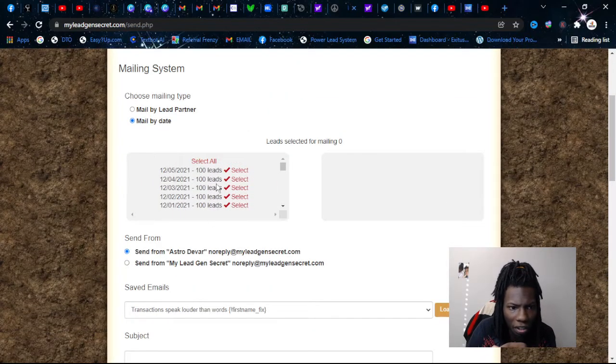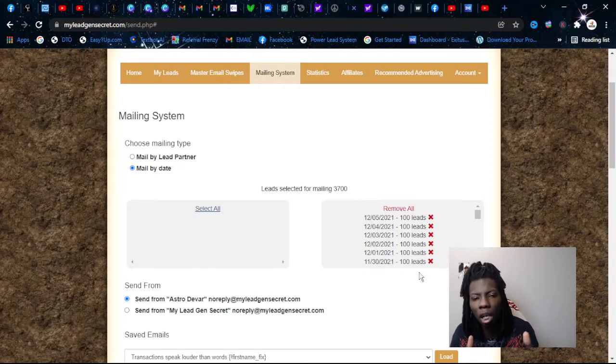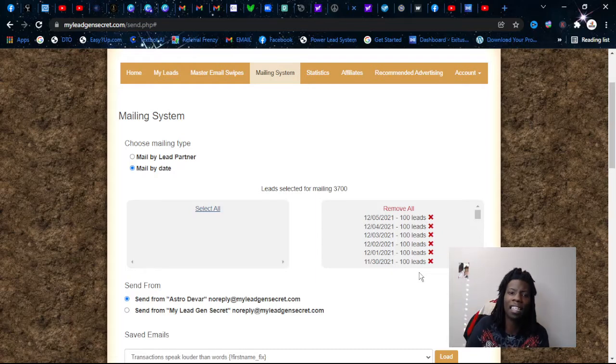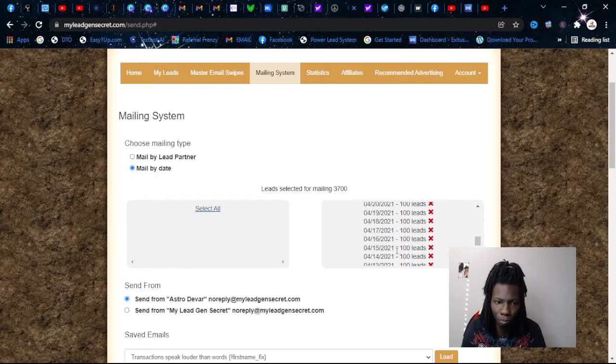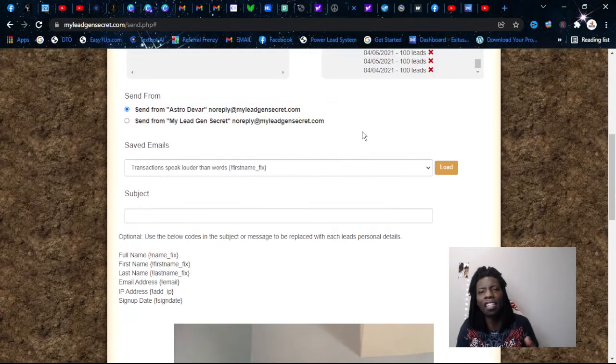This is where your leads are. If you want to select all the leads to be sent out that day, it goes by date. So in case you missed a day previously, it would be loaded right here, so you can send them all at one time. Now you have right here where it says save email. Everything that you do will save here in the back office. So whatever email you have assigned is going to be right here.